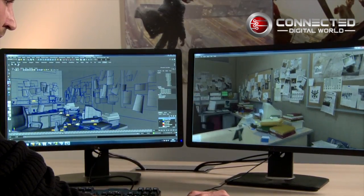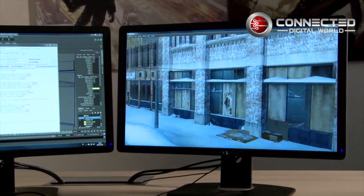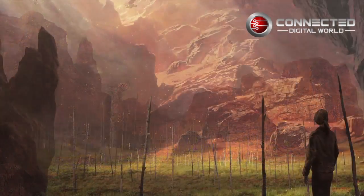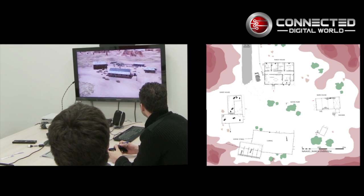We are talking about small and tiny rooms with a huge level of detail, and also a kind of open world environment where we need to keep the same level of detail. One of the biggest challenges was to create an open world that we can see in the Navajo sequence. The scenery represents about 2 square kilometers.